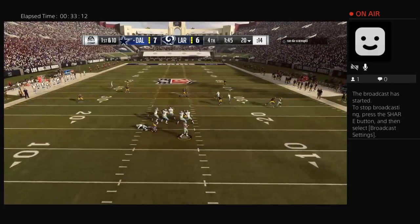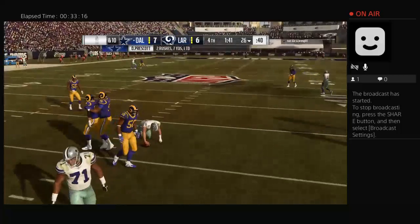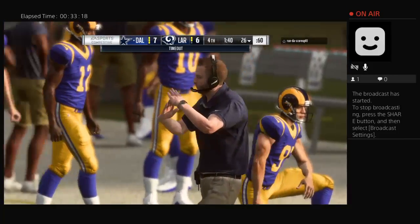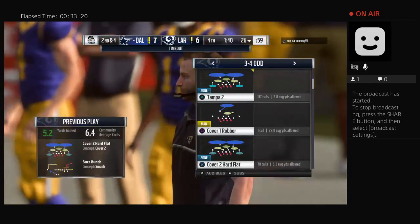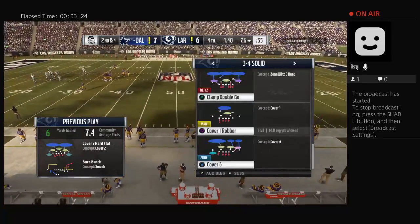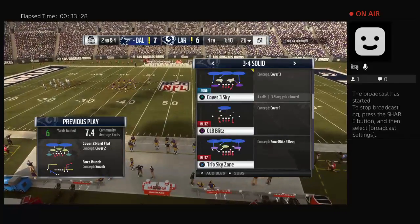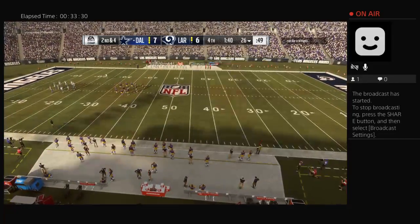Throwing here, Prescott. Flushed to his right, and he'll slide down to avoid the contact. The improv on the scramble there gets him 6, and it'll be second down. And now the Rams are going to halt things as they want a timeout, as they'll talk things over prior to this upcoming second down play.